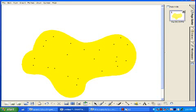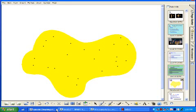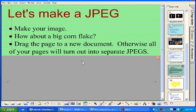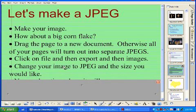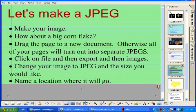Let me just go back over those directions again. So we clicked on File and then Export. We changed your image to JPEG. And then we chose the new location, and we clicked OK.